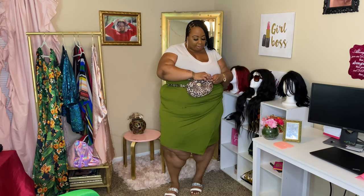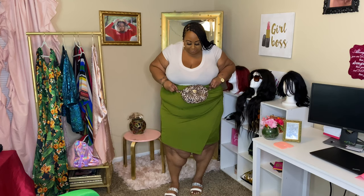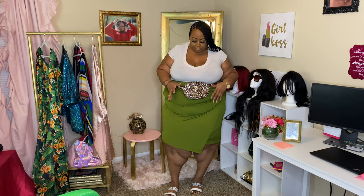Okay. Another look. All right. And we have made the dress into a skirt. And I paired it with this. I was gonna call it a shoulder bag. It's called a fanny pack. I got this fanny pack from Avenue, actually. So it's super cute. I know. But I got this fanny pack from Avenue.